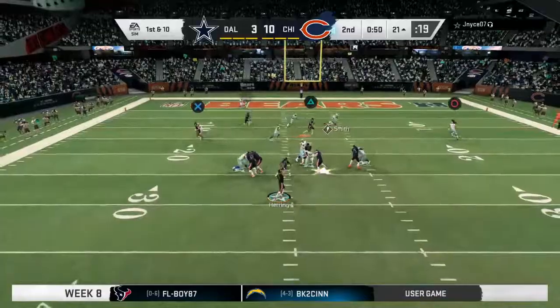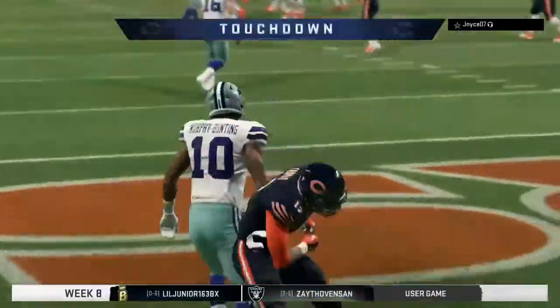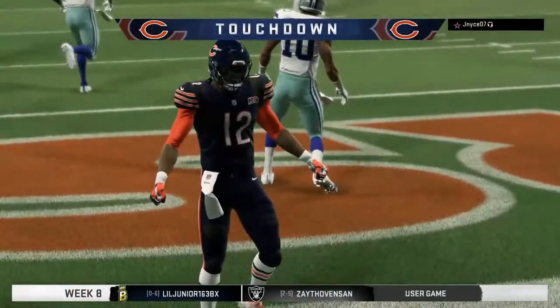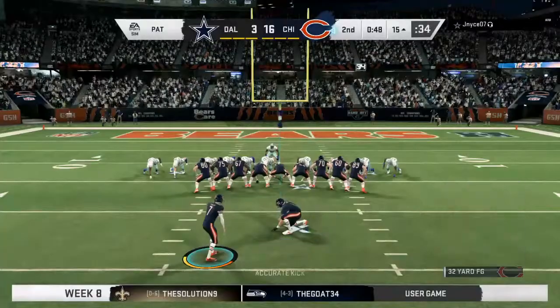Back to throw. Herring. And that is caught. Touchdown, Bears. From 21 yards away as the Bears push further out in front.